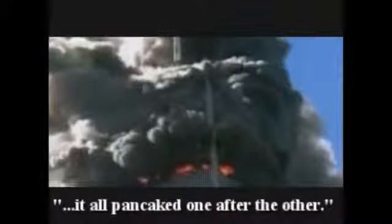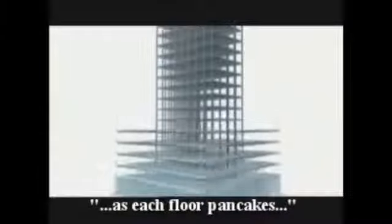Then you had this sequential failure that took place where it all pancaked one after the other. The result is what's called a progressive collapse, as each floor pancakes down onto the one below.